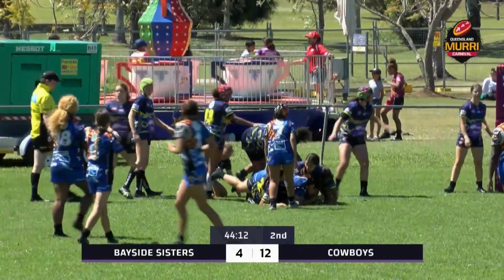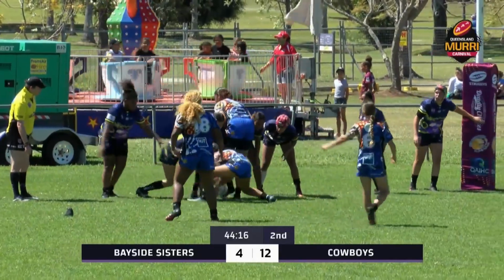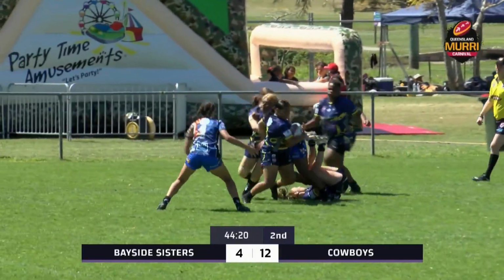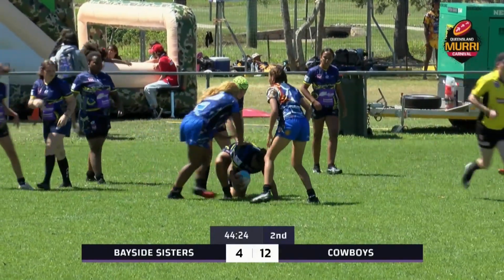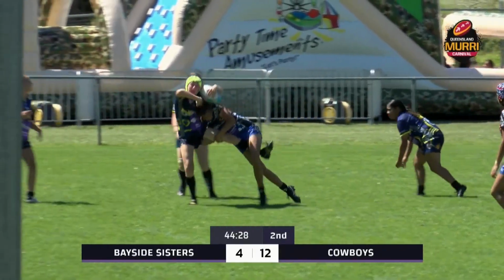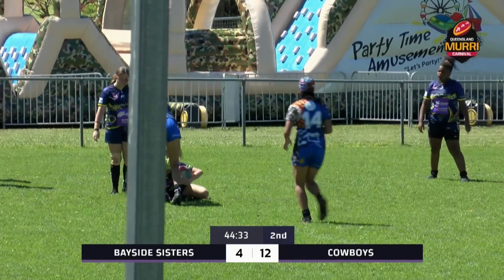Oh, they're really holding her out. Good scrambling defence there. There'll be space out wide. Oh, and that's a nice little quick play there. Oh, the intercept too. Oh, the push pass from number 18. She's been playing well, but unfortunately, the Cowboys right on the mark and grabbed that ball.